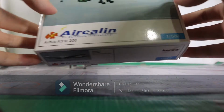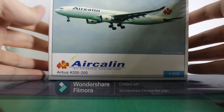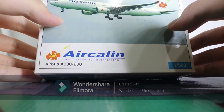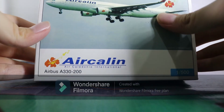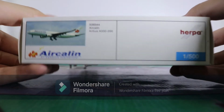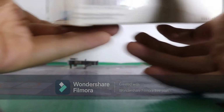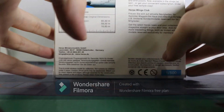This is, it's a bit old and it's made by Herpa, and let's open it. See the other side. Okay, and this is the back side.